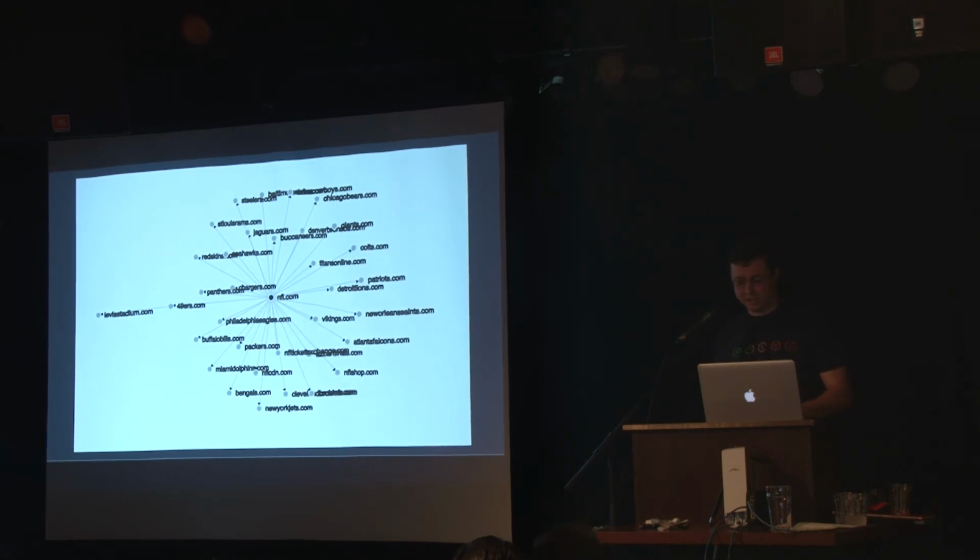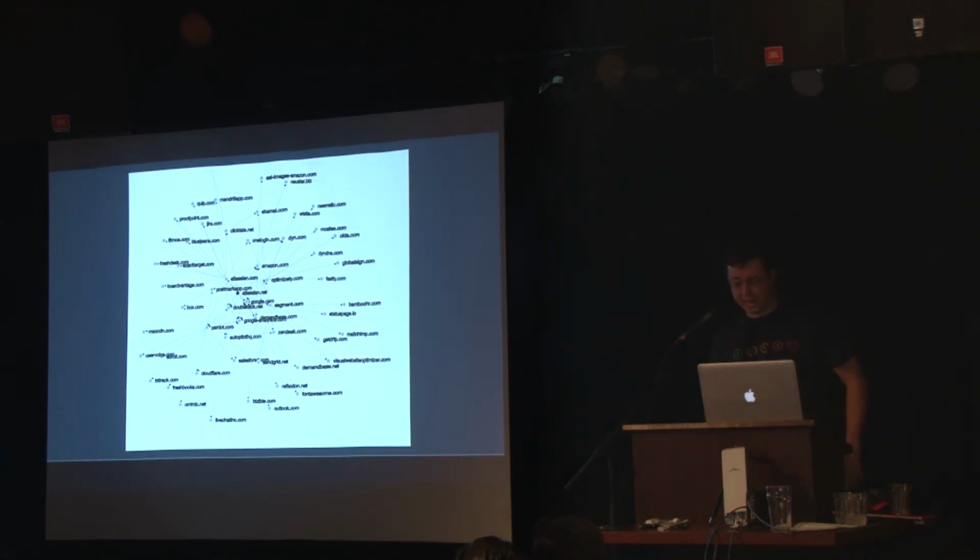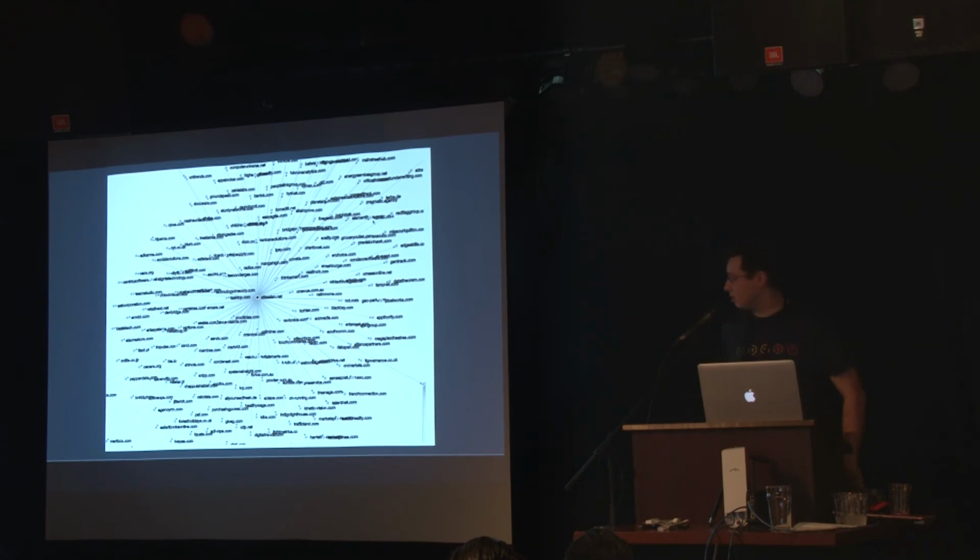And here's another one. So this is Atlassian. This is a little bit more sparse, but you still see Google.com is pretty prevalent. DoubleClick is pretty prevalent. And then reversing this, Atlassian clearly has a lot of customers that are easily able to be picked out through some very, very simple techniques.